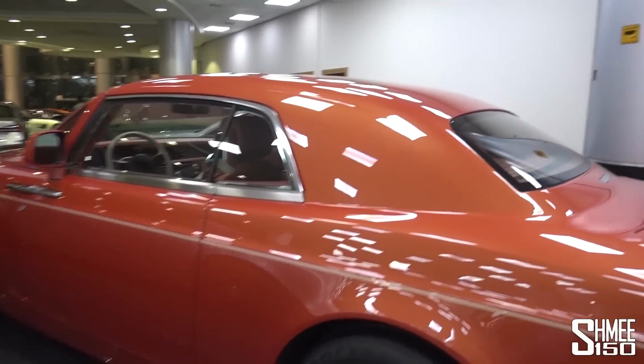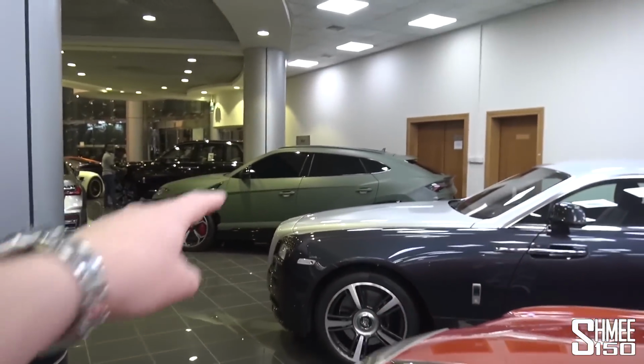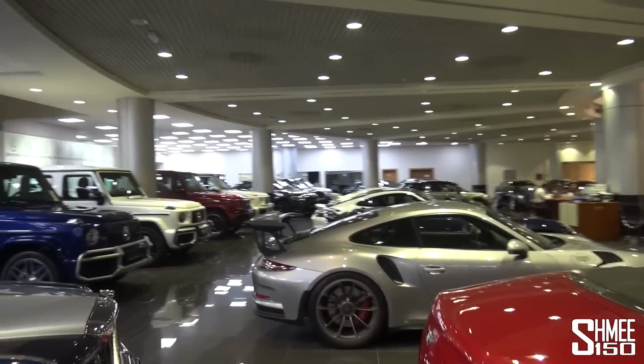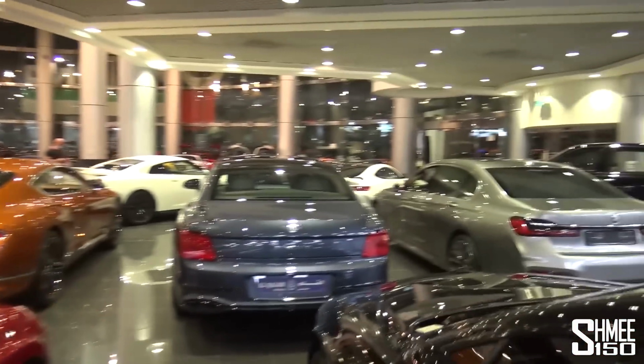The Phantom Coupe, fixed roof, 2-door, Phantom Coupe, ultimate status, military green Urus. What an amazing showroom. Incredible lineup, incredible display, epic.